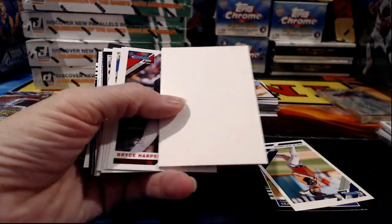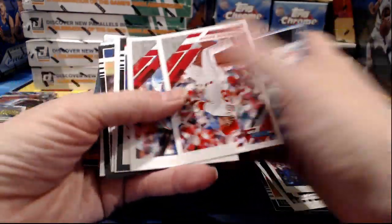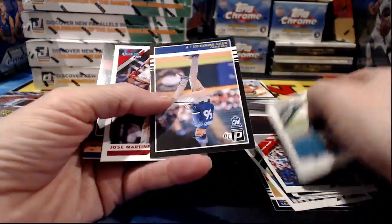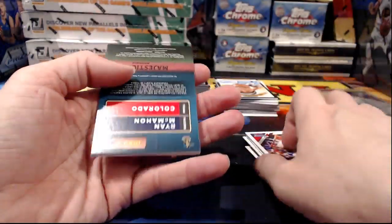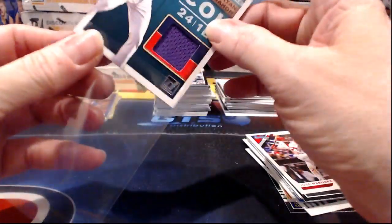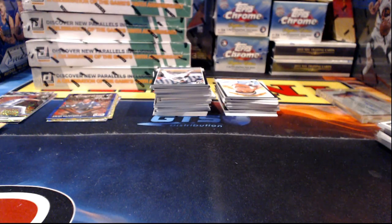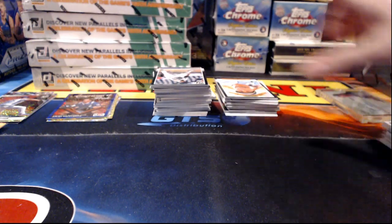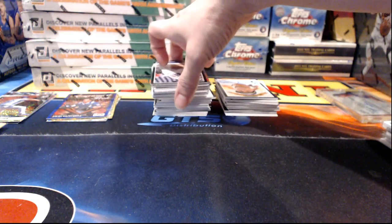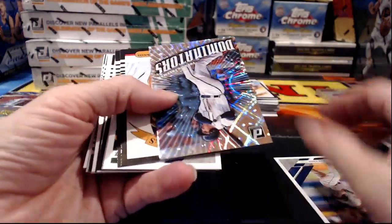That's season stats. I'm surprised I even remembered all of those. Obviously, it still took me a minute to get that last one. Ryan McMahon, Colorado Rockies relic. Yeah, Haley, the Lonzo Ball rookie hit out of Flawless had an awesome patch, and it was numbered to 5, so it was a pretty sweet little hit in there. And then a pair of Donovan Mitchell rookie hits.